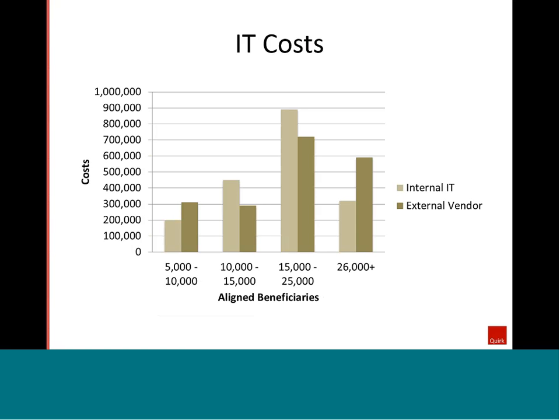And then these are the IT costs. I've given a comparison of what these costs are for internal IT as well as for external vendors. And it's interesting to see that it's the 15,000 to 25,000 category that has the highest costs associated with it.